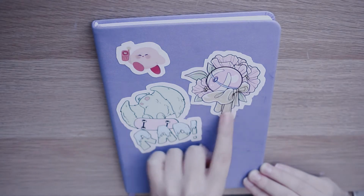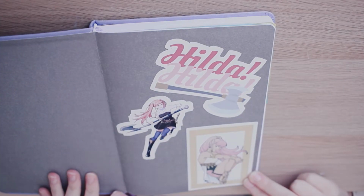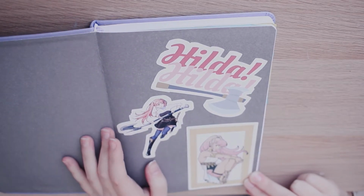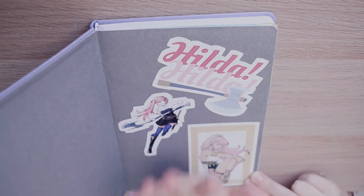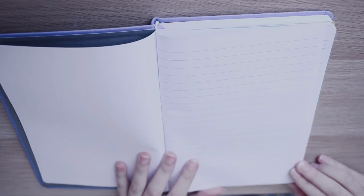On the front cover we have a couple stickers from Redbubble, as well as on the inside front page. These originally were on the cover of a different notebook, but I didn't really like where I was going with that notebook, so I transferred them over here because they're so cute and I want to represent my girl Hilda in every way I can. Eventually I'll do some type of cover page, but right now this page is empty.